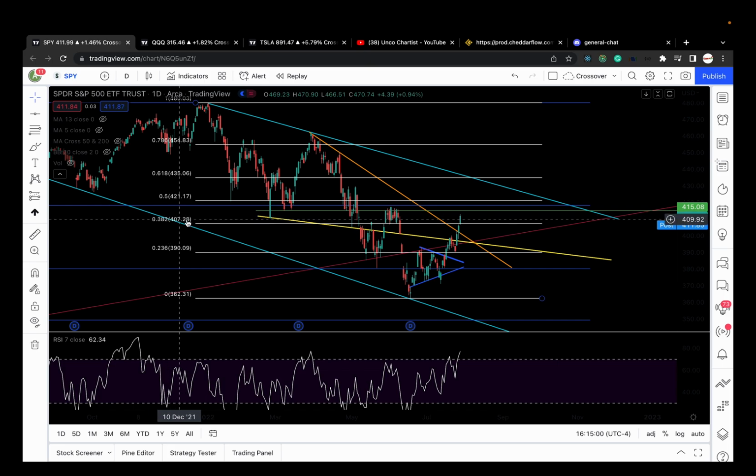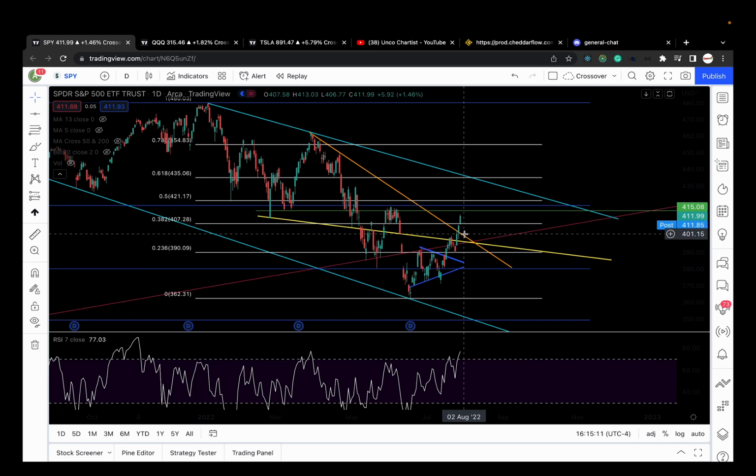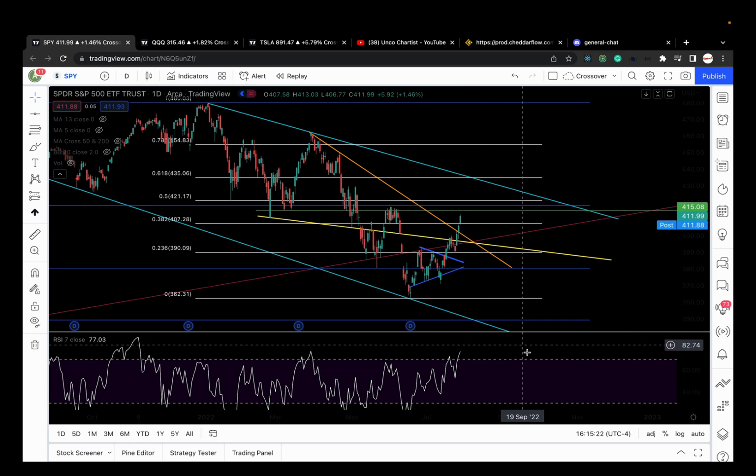If that level fails, guys, that's a false breakout of this week, because that's the big level that we cleared this week. Below 407, I think bears take back control, or at least drop possibly all the way down to 400, which would be the backtest level of this multi-month trend line. And of course, if it falls below 400, that would be a false breakout of the multi-month trend line.